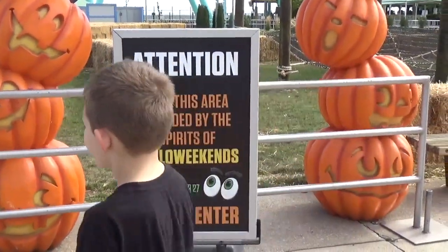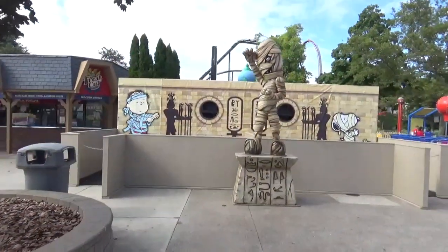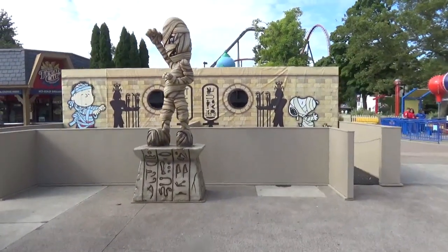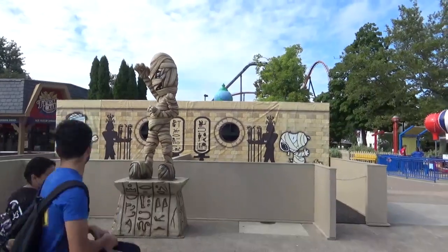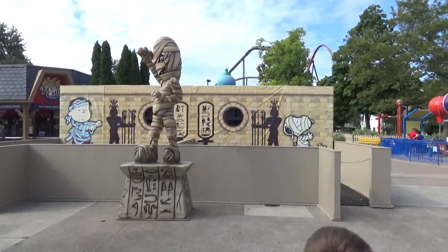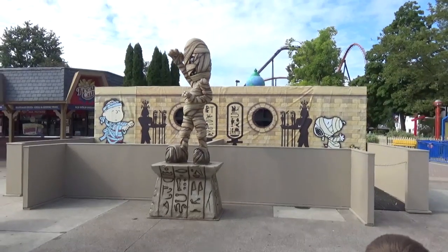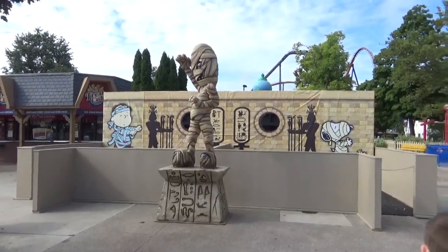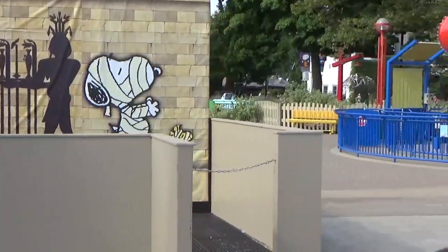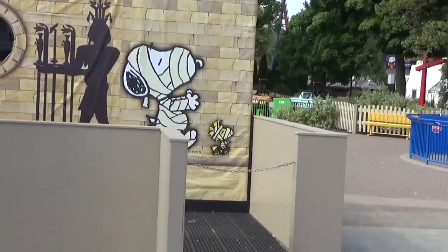Don't enter just yet. Here's one of the Peanuts setups and it looks like there could be a few different things. That might be a photo opportunity in through there, or there might even be a small house or something that comes through there. I really like the setup, and Snoopy and Woodstock are both mummies. Maybe they're looking for their daddies, who knows.